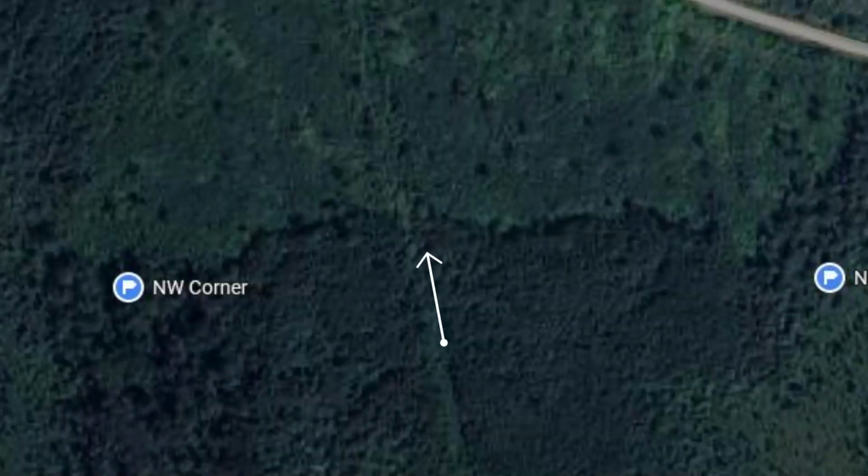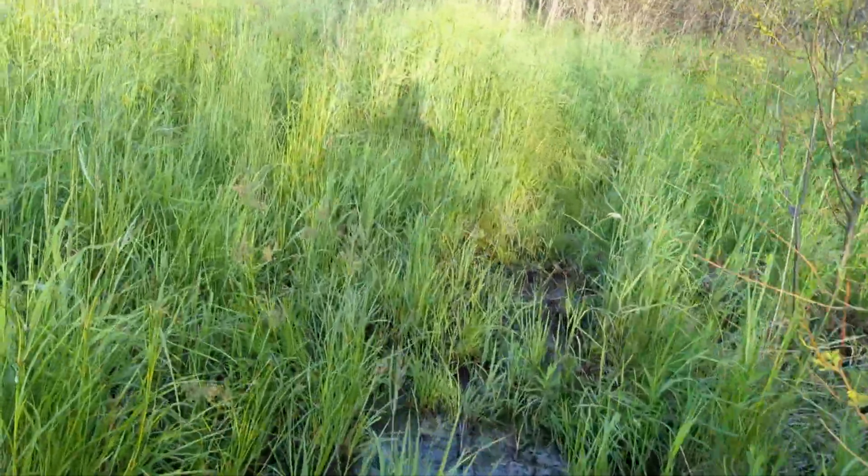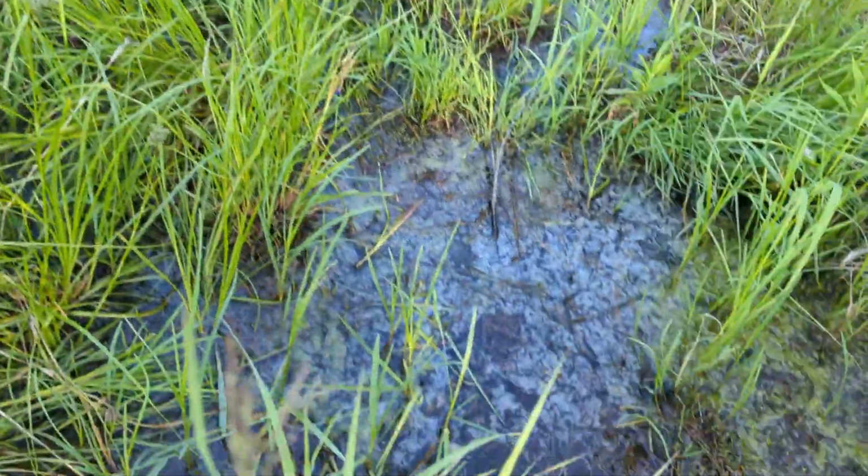At the same time, we've also been cutting down trees and clearing the trail coming out from where the greenhouse is, because that area of the entire trail is the wettest. I mean, that's where, in previous videos you've seen where I've walked through, it's just swampy and very, very wet.